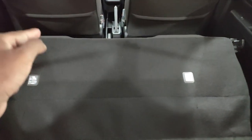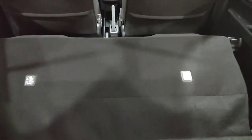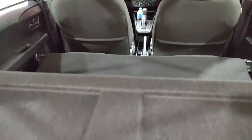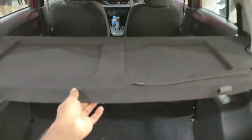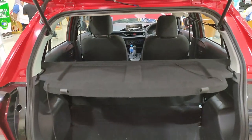And the base model does not have a taller headrest, so it's easier for you, you don't have to fold down or push down the headrest, but you can push it down, and this is what it looks like lah. So not completely flat, but you can of course put a lot of things lah. There's a lot of space, and if you remove this parcel shelf right here, you can put even more stuff in the back of the car.